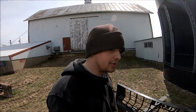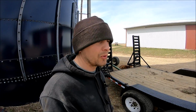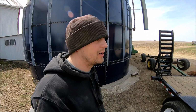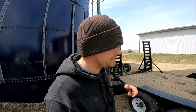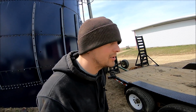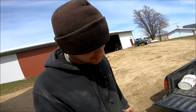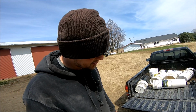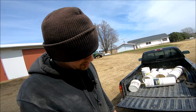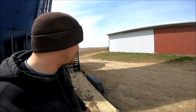It's nice when you pick up an item from an auction and you can just hook up to it and it just works. Dad did end up bidding more than he was planning on originally, because when he went up to buy it, he thought it was a 12,000 pound trailer, and it turns out it's a 14,000. Yeah, it's a 14,000 pound trailer, 18 foot, heavy duty with ramps. Of course, that's what it says on the tongue anyway.